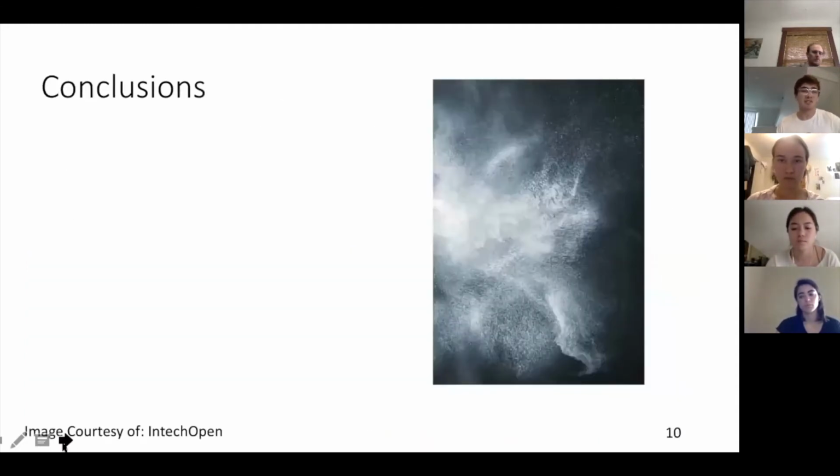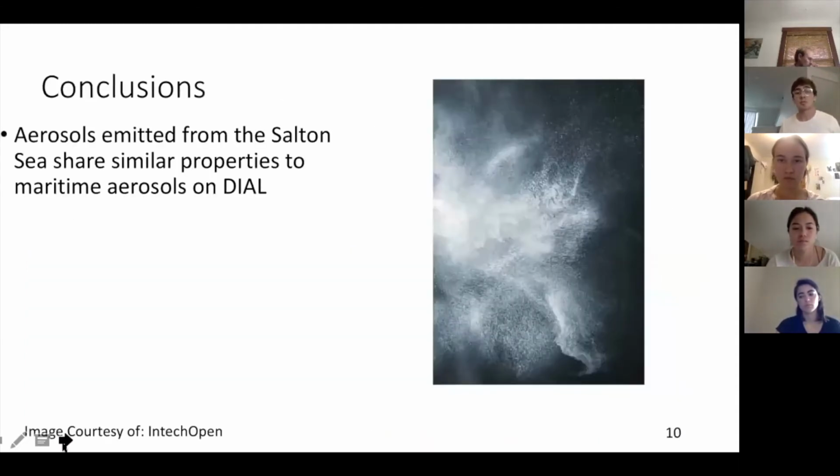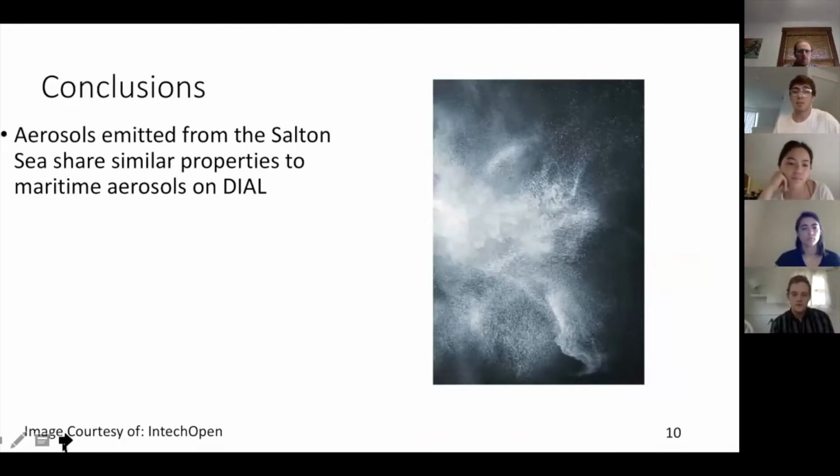Some conclusions of this study are that aerosols during SARP 2019 that were emitted from the Salton Sea region were sharing similar properties to maritime aerosol on DIAL instrumentation. More work and more data sets can help really confirm this finding.